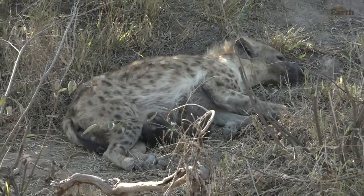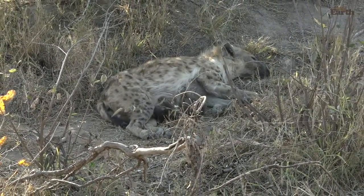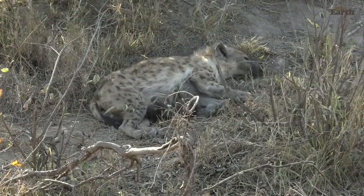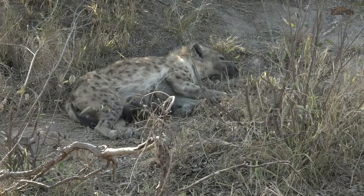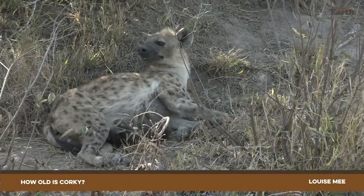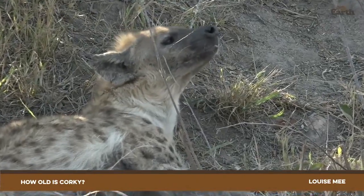Now, believe it or not, a little bit of background on Corky for you all. Corky used to be the matriarch before Ribbon. Yes, she used to be at the very, very top of the ladder and rule the roost. Now, Celine, you were asking how old she is. We think she was born in approximately 2009, 2010. So she's about 9 or 10. And Corky's an old girl.